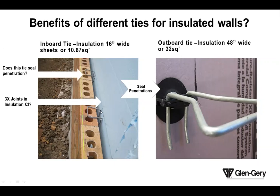The other thing that you're looking at here, a lot of times on the inboard ties, if there's an air barrier on the inside of that, you're more than likely penetrating that air barrier at least twice just to mount that plate on, by mounting it with 2 screws. In this situation, you're only penetrating your air barrier 1 time, and that's it. So that's another benefit to using the barrel type ties and an outboard tie in your wall.